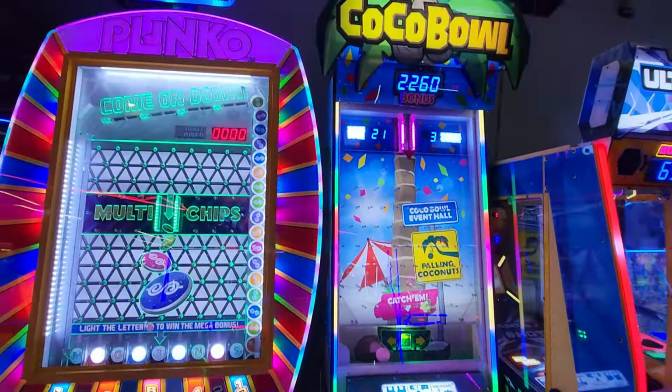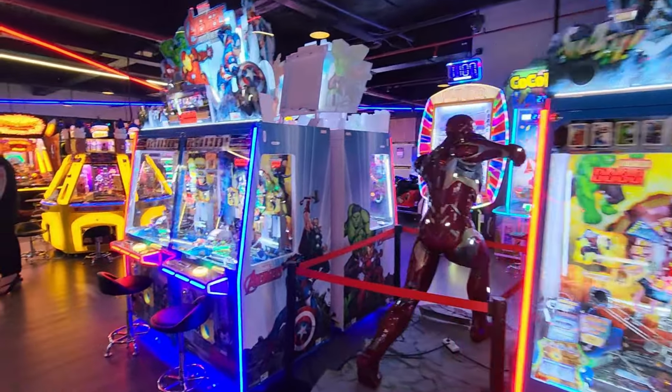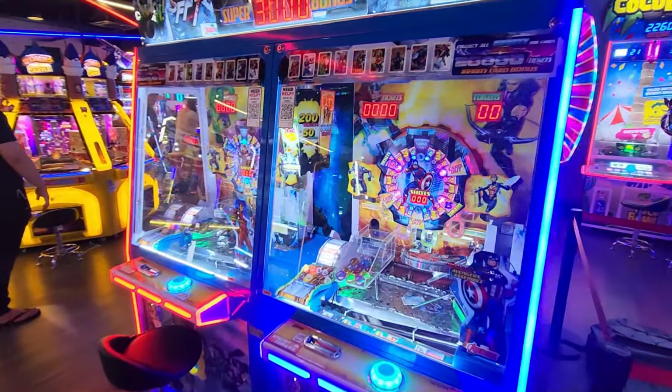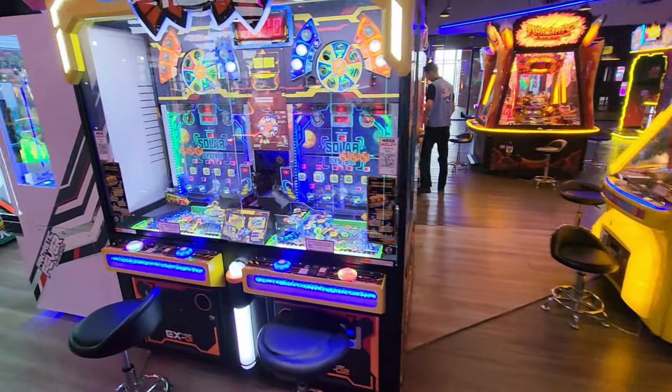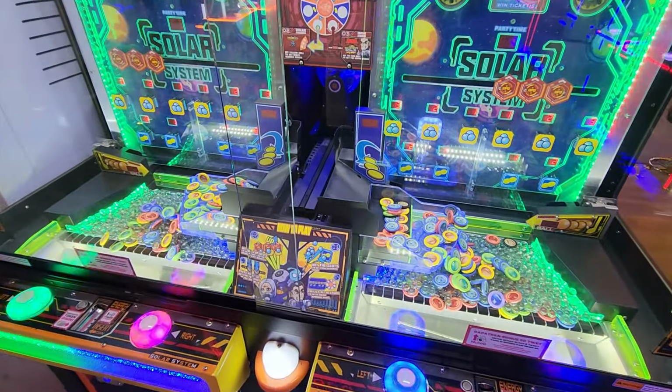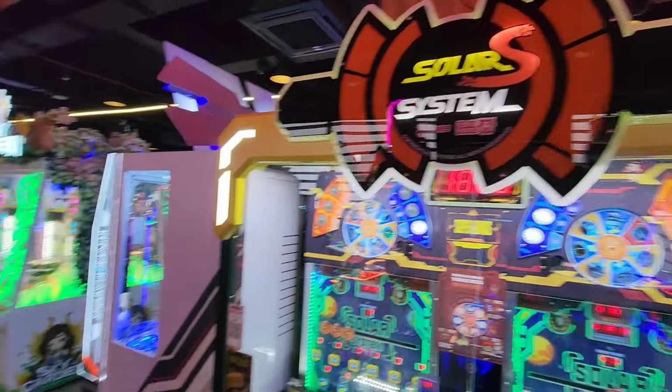I don't remember what my point was now. Oh yeah, that was it. They were just trying to play the punching game, and like I say, they just put the wrong games next to each other. There's not much thought into positioning here.